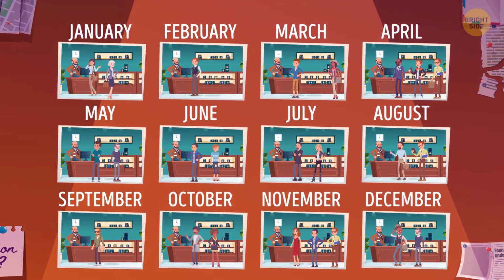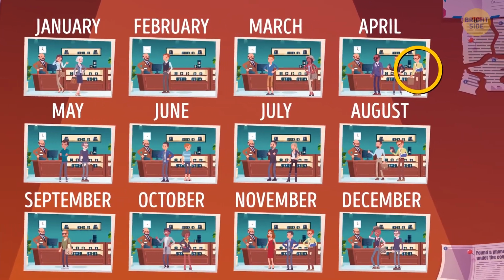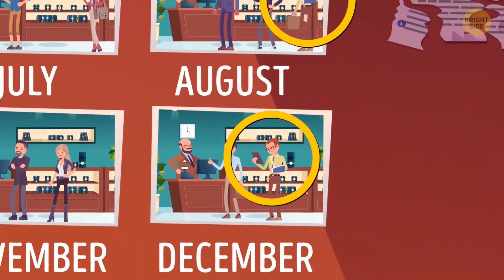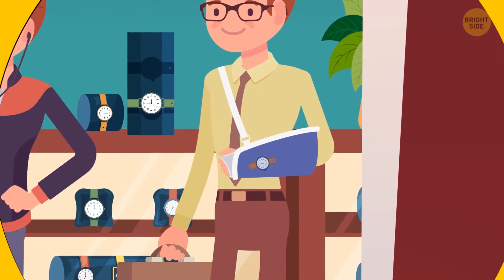The same guy came to the store several times, in April, August, and November, and every time he has a cast on his arm, but no broken bone would need 8 months to heal.